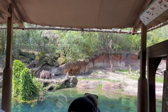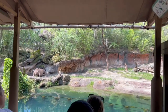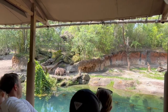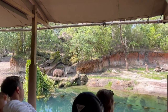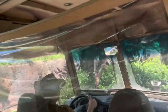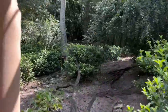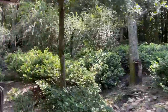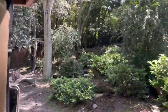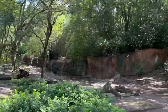Right over there on the left-hand side of the vehicle is a black rhino. Now the black rhino are the smallest of the rhinoceros, weighing at only 3,000 pounds. Inside their horns is just keratin, which is in human fingernails and hair.